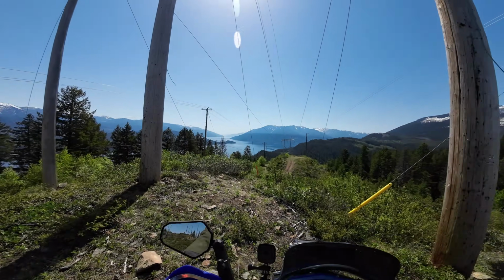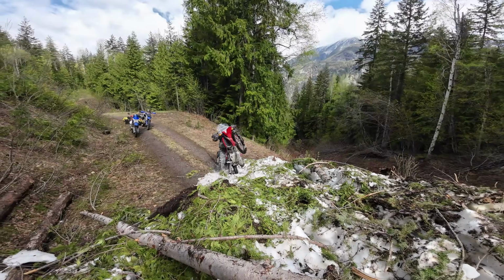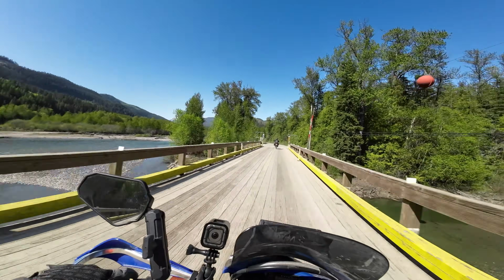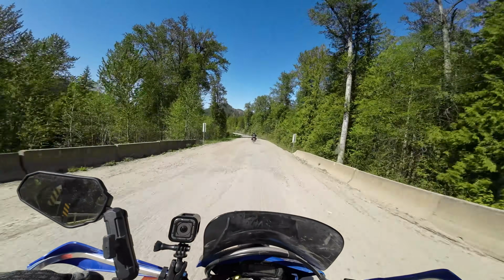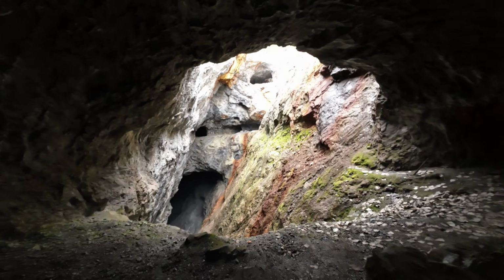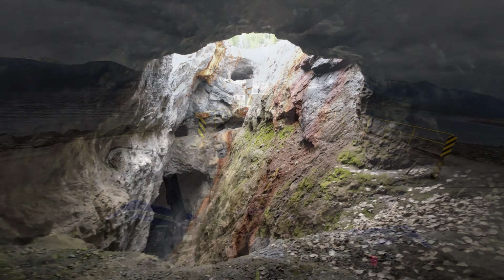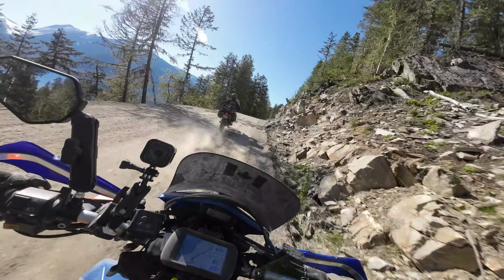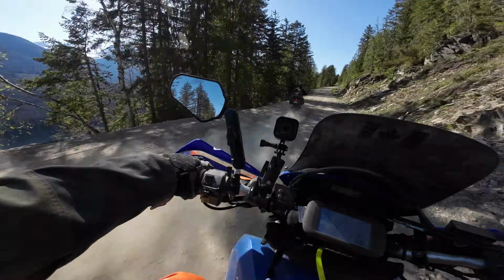Southeastern British Columbia is by all accounts an adventure rider's paradise. It is sparsely populated and home to tons of epic riding through its vast mountains. Unfortunately, in the early season, it is also home to a unique set of challenges in the forms of unpredictable weather and many blocked trails.